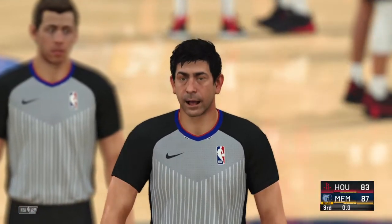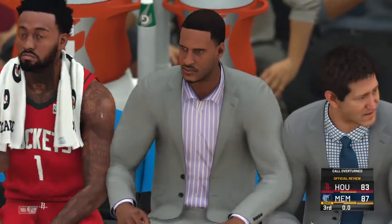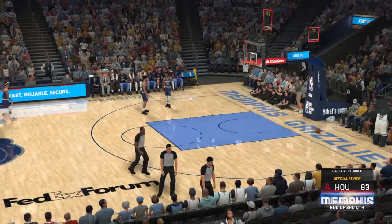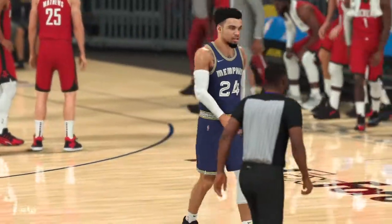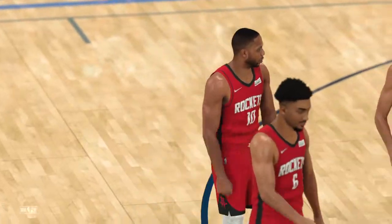So the replay was conclusive. Call overturned. Grant, that one's going to count. And B.A., you can argue against replay all you want, but at the end of the day, you want it to be a level playing field. You want the call to be correct.